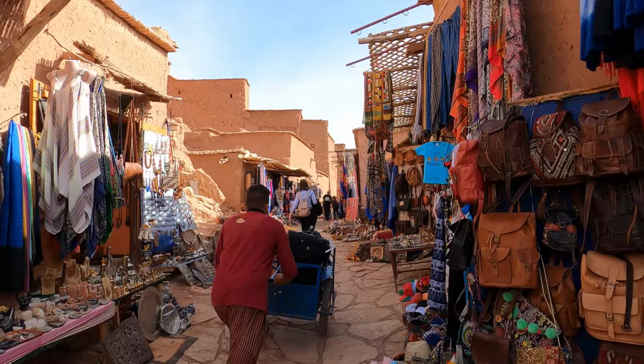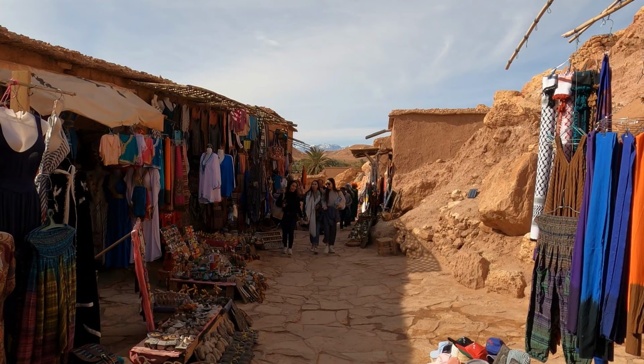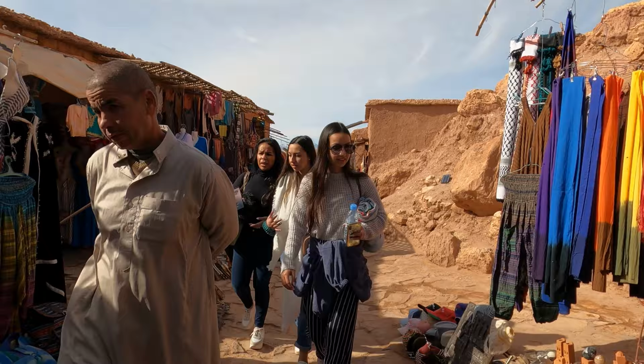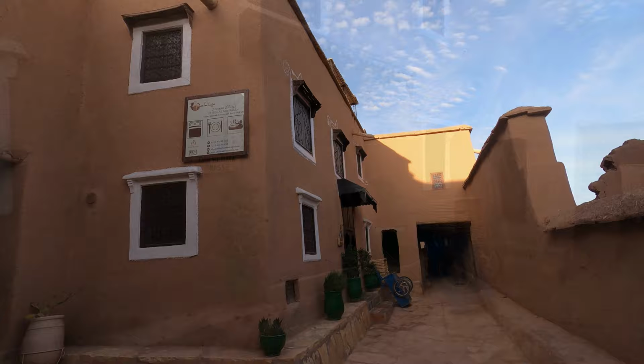Most of the original inhabitants have obviously moved across the river, but there's still a handful of families living here in this village. And we're obviously staying with one of them since they have a riad here. So we will be able to sleep in the village and get to experience a little bit of this Berber life tonight. We finally arrived. It took us about 15 minutes to walk up here. Time to go inside.